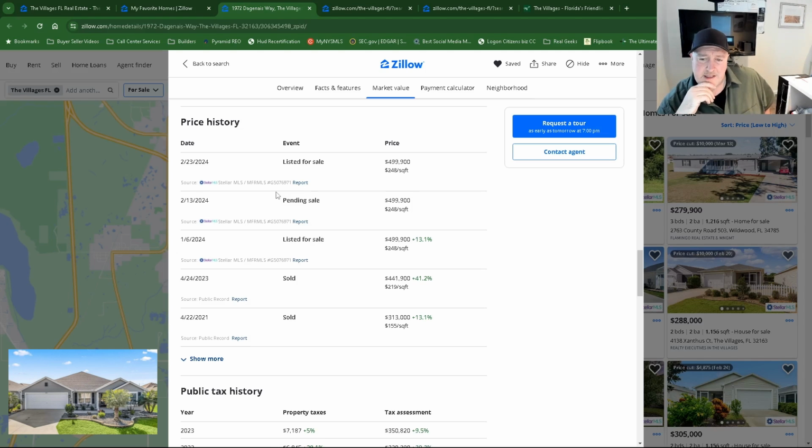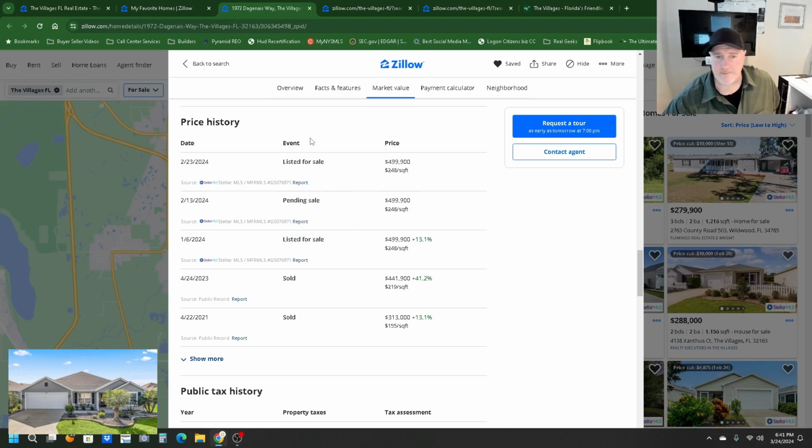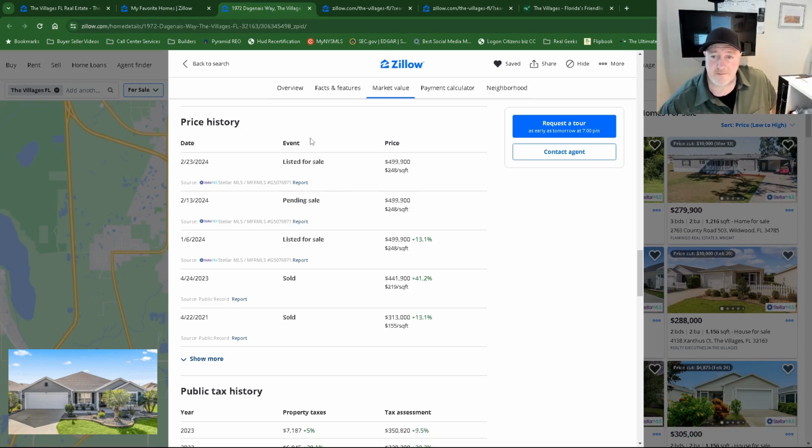They paid $130,000 more than the person who bought it on 4/22/2021. So now they bought it on 4/24/2023 for $441. They relisted it this January at $499. Pending sale at $499. Somehow it went back on the market and is now at $499.9 again, sitting on the market going on a month later, almost exactly.